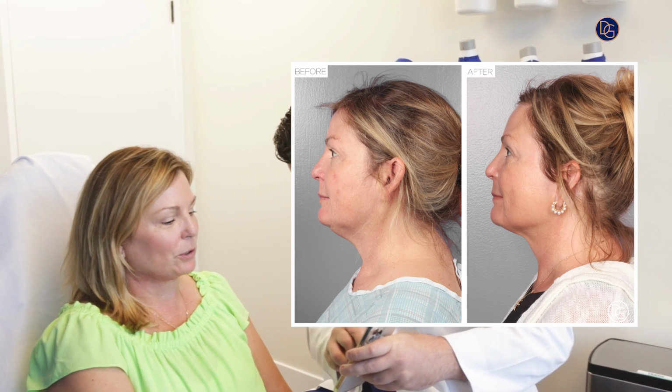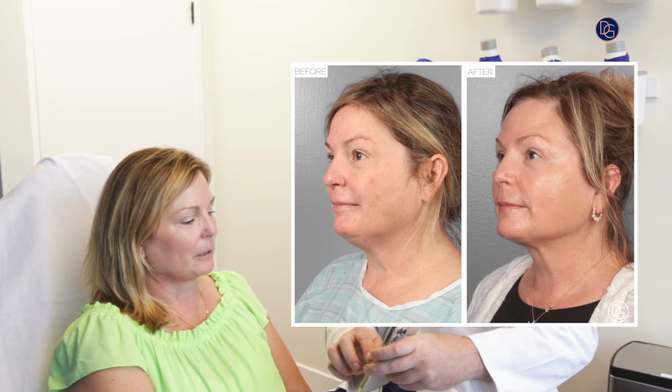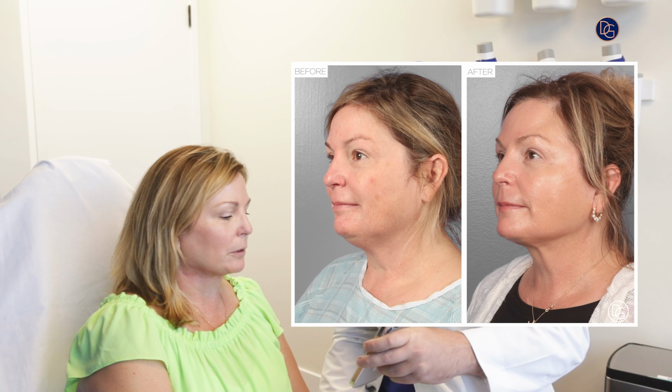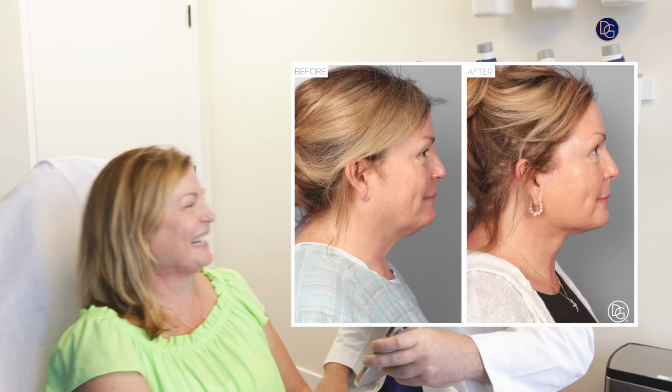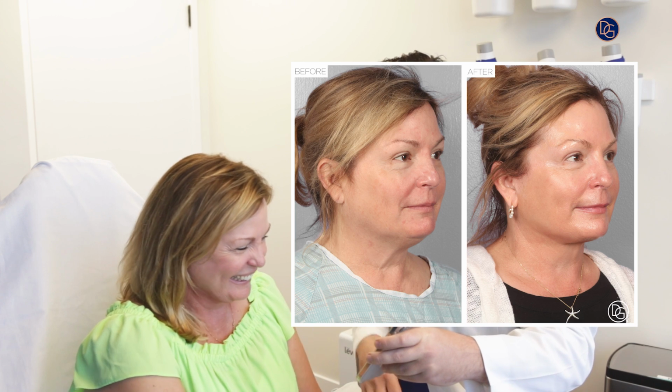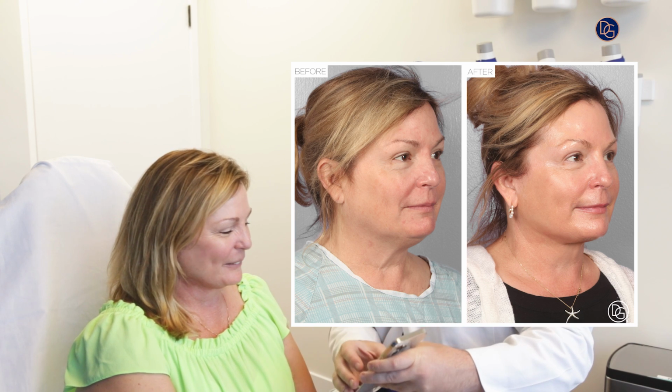So that's a huge change right here underneath where there's that heaviness. Now you've got a shadow. That looked like I'm much older. Right, well, you were. We put you in the time machine. We went back in time. Now you're younger. Oh my gosh.